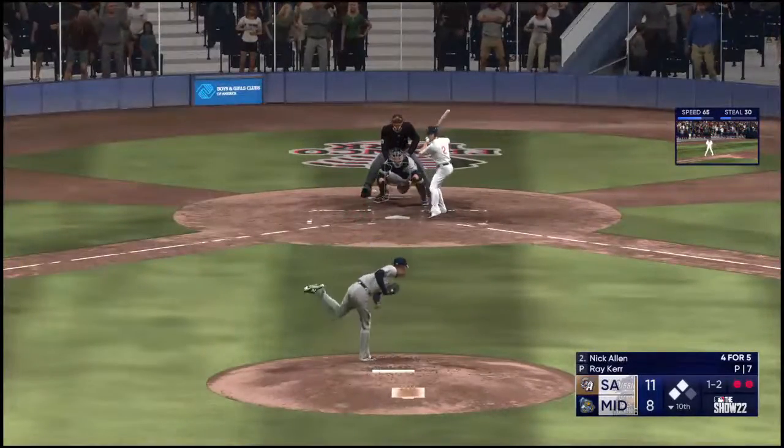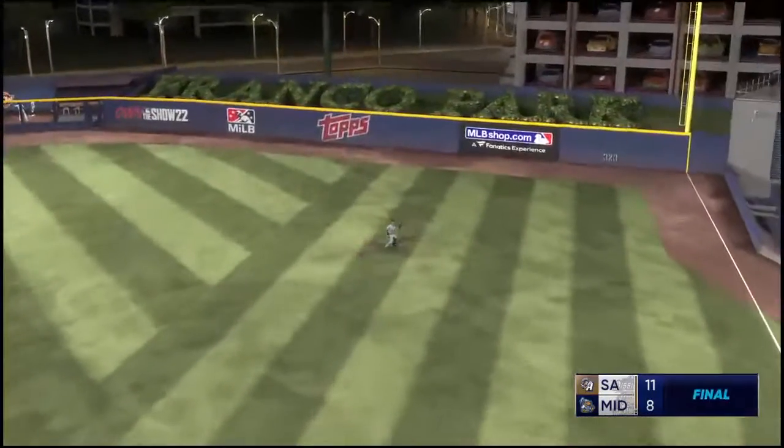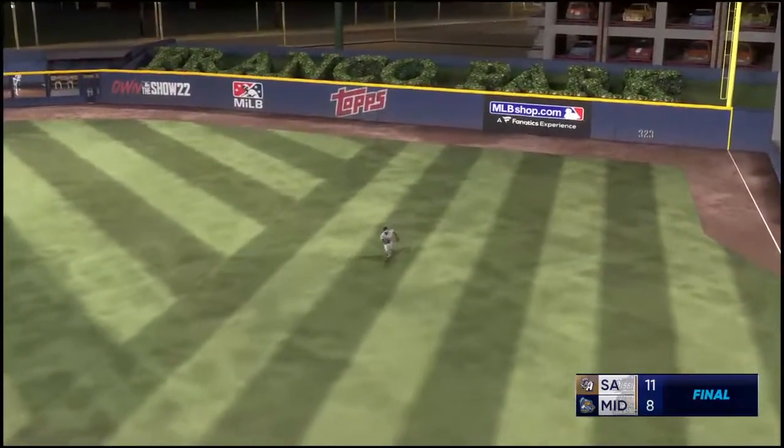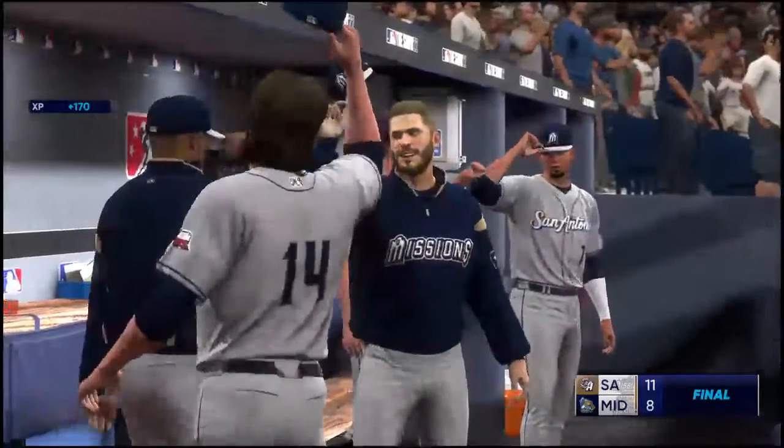1-2 now. Hit in the air, right field. Mears settles underneath it, and that is the ball game. Well, this is a big win on the road and going extras into 10.